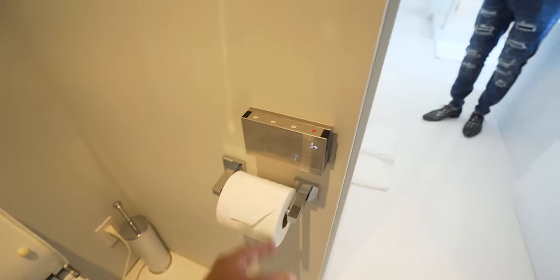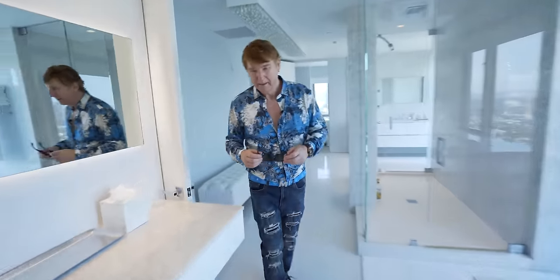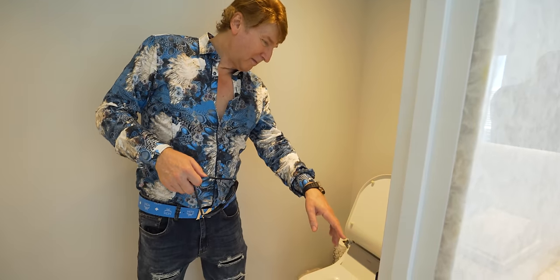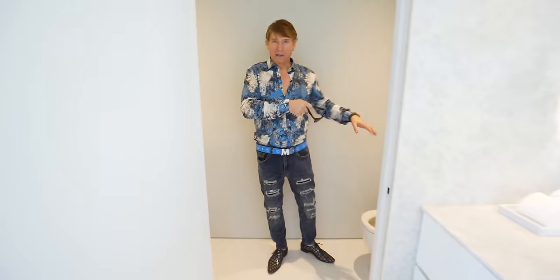Let me look at what the panel is. Sure. I've never seen a bottom fan on a toilet before. Okay, yeah. So, yeah, they all have them. All the fancy ones. Yeah.